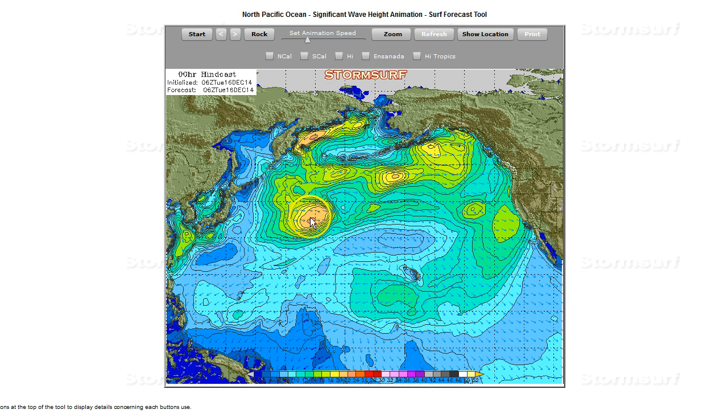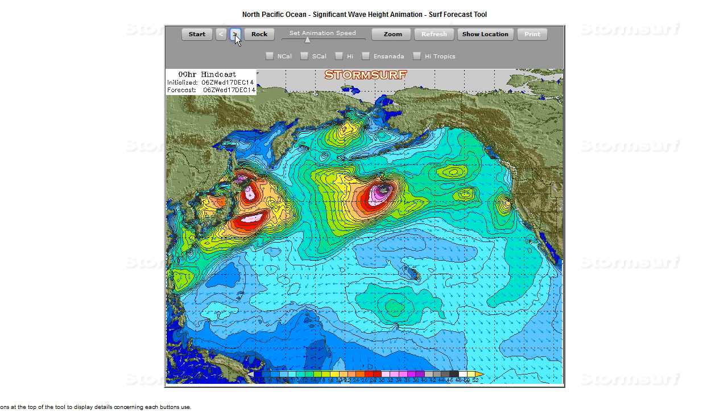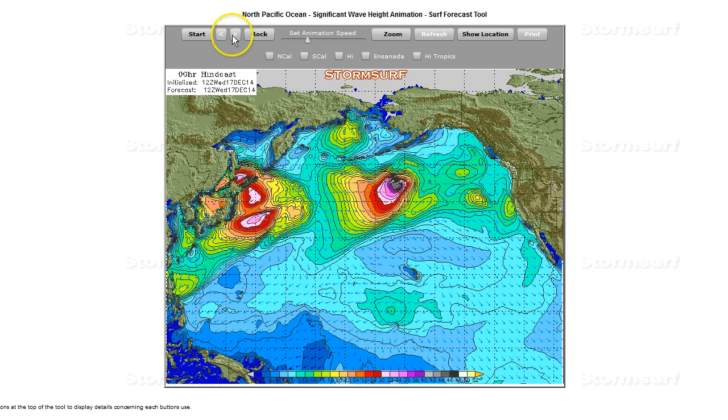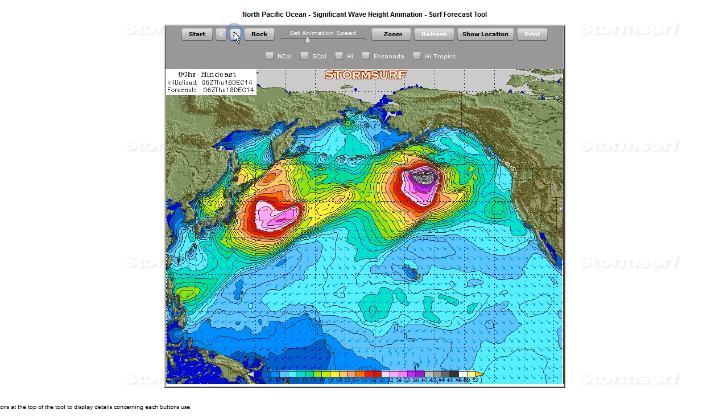And watch this. This is the system that made the large swell that hit Northern California on Saturday. Watch it blow up just east of the date line. Nice area, 42, 43-foot seas, tracking well towards the U.S. West Coast. There you go. What was that? Almost 44-foot seas.